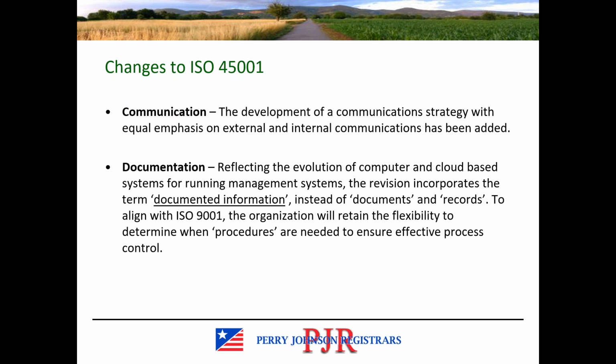The documented information really gives clients more flexibility in determining the formats or media that make the most sense for their organization in terms of meeting the requirements of the standard. It no longer requires as many of the documented procedures necessarily if there are other formats or methodologies that make sense for your organization.